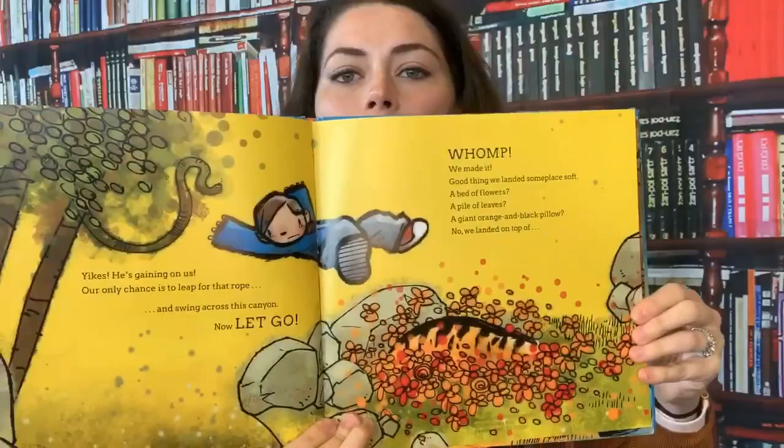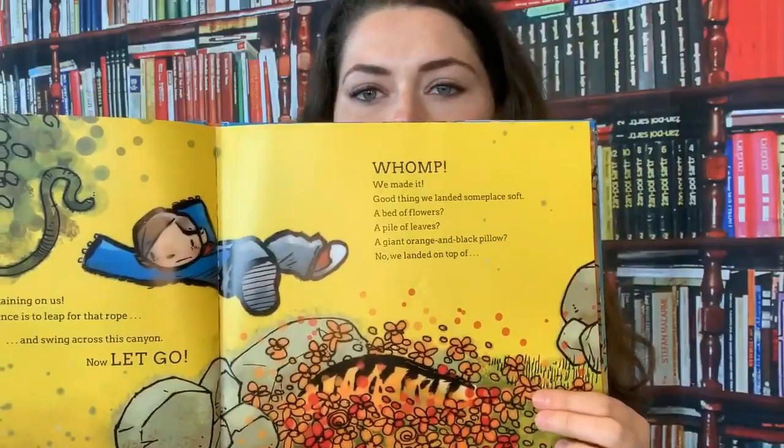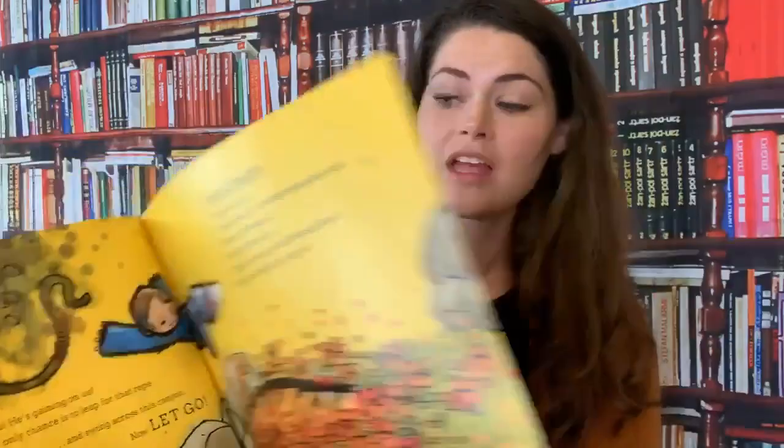Let's run to get away from that tiger. Yikes! He's gaining on us! Keep running! Go, go, go, go, go! Our only chance is to leap for that rope and swing across this canyon. And now let go! Whomp! We made it. Whew. Good thing we landed someplace soft. A bed of flowers, a pile of leaves. A giant orange and black pillow? No. We landed on, I think you guys know, a tiger!